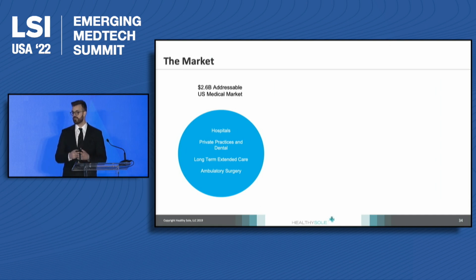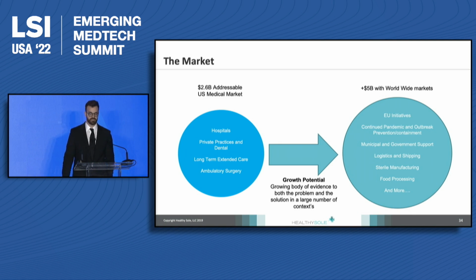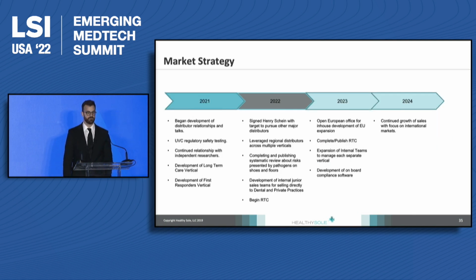What we see is a very large addressable U.S. market, roughly $2.6 billion, when accounting for hospitals, private practices and dental facilities, long-term extended care, ambulatory surgery centers, testing laboratories, compound pharmacies, and that goes on. When we look at the worldwide markets and new verticals that have become very clear to us during the COVID-19 pandemic, we see this grow by roughly $5 billion. This is EU initiatives, continued pandemic outbreak, logistics and shipping processes, sterile manufacturing, and much more.